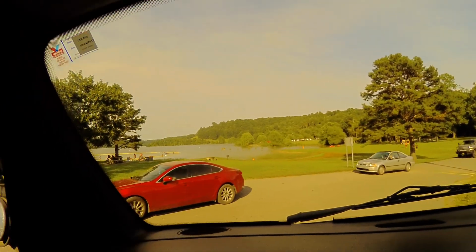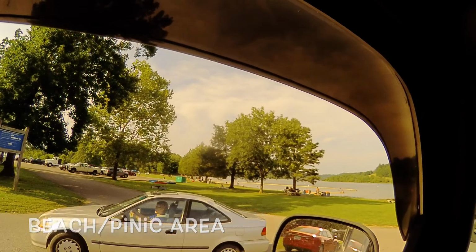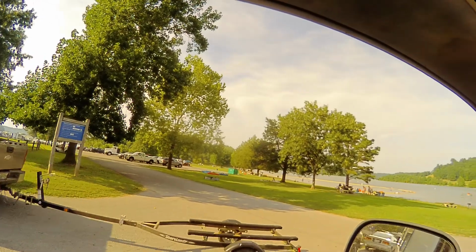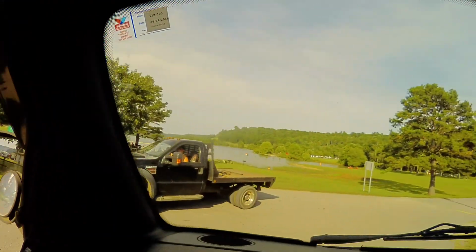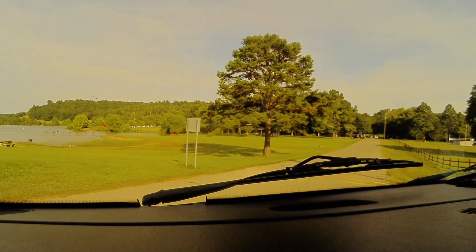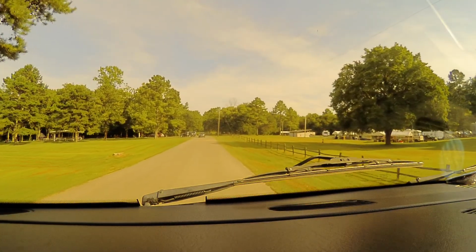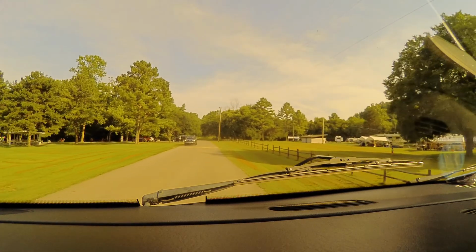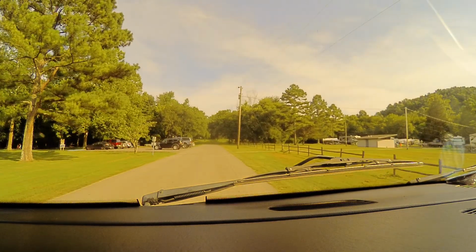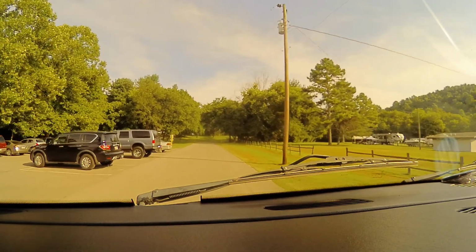Then again to your left is your recreation area, picnic area. And if you notice, some of the vehicles coming in with boat trailers as they just dropped off their boats, heading out of the campground to your left on this road, there's a dock area where you dock your boats. Off to your left is another picnic area, recreation.